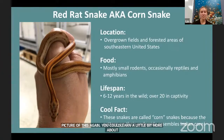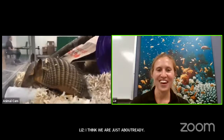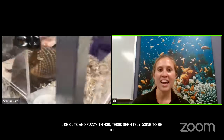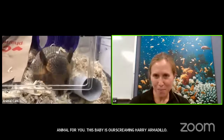I think we are just about ready. So hopefully this one is worth the wait. So this is a mammal. So for all of you out there who like cute and fuzzy things, this is definitely going to be the animal for you. So this animal, this baby, is our screaming hairy armadillo. I know that's a pretty silly name. We'll break it down in just a couple moments.